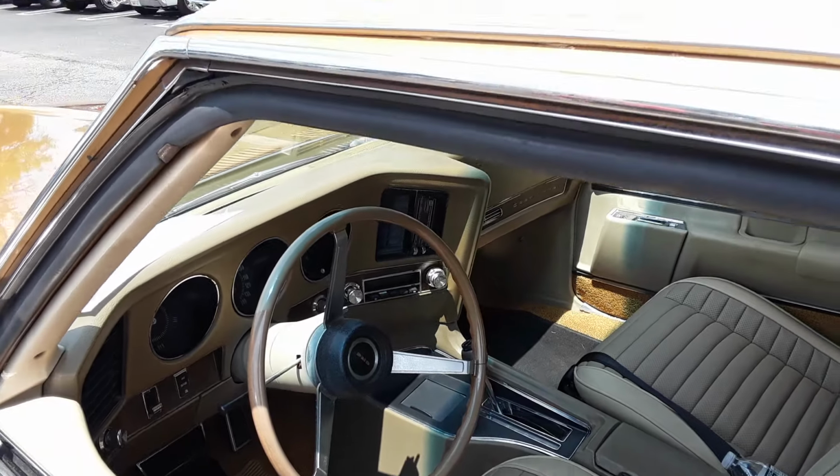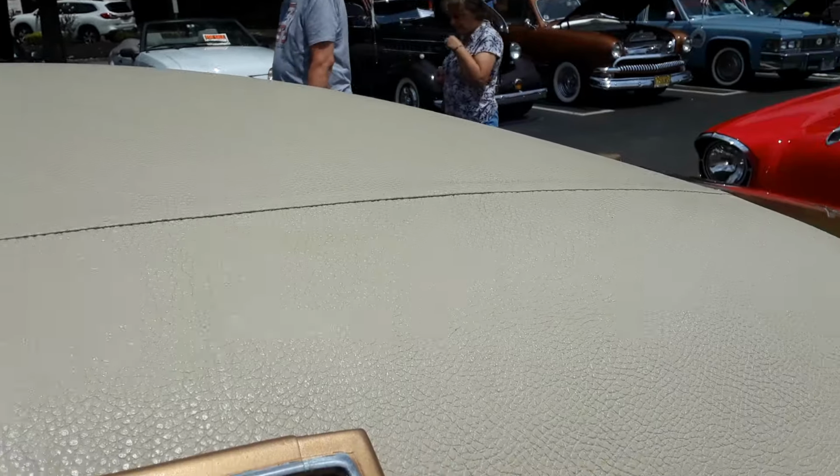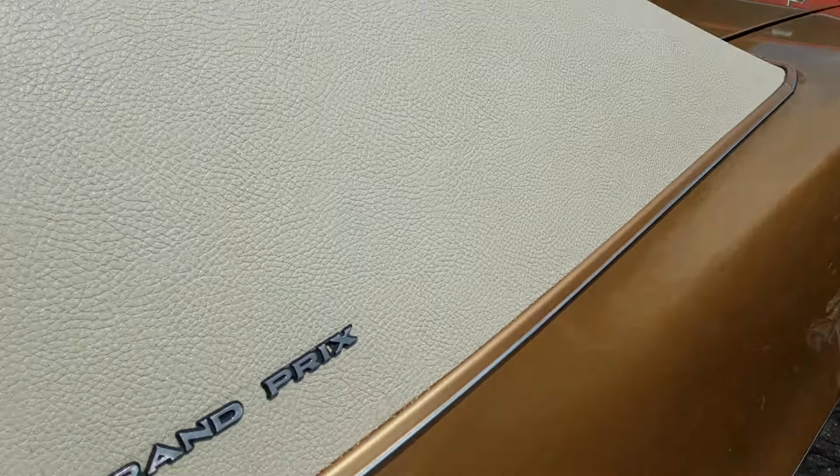Alright, just trying to get a look here. Show you this roof. There are no rips on this roof. Even the badging is correct. Oh yeah. Oh, the paint work is super duper. Yeah, man.